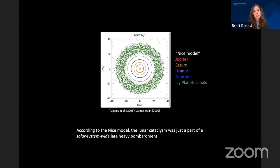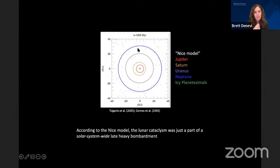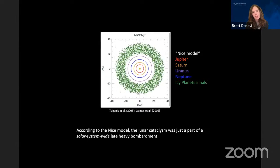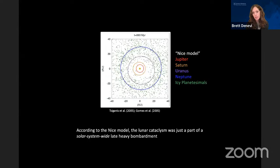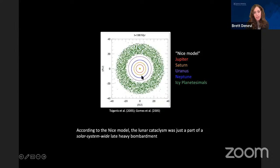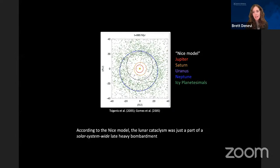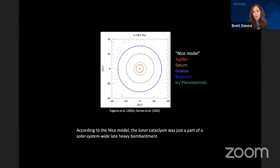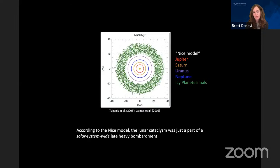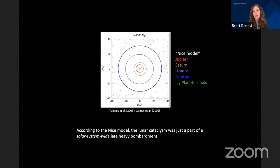According to these models, everything was fine for a little while. You can see time ticking by, time since the beginning of the solar system or very slightly after. And Jupiter got into a mean motion resonance with Saturn. This caused the orbit of Neptune, which had been way in here, to really swing outwards. Neptune careened through the Kuiper belt like a wrecking ball, sending these icy planetesimals scattering. So according to these dynamical models, the lunar cataclysm was really just a part of a total solar system-wide late heavy bombardment, because these icy objects were being totally scattered throughout the solar system.